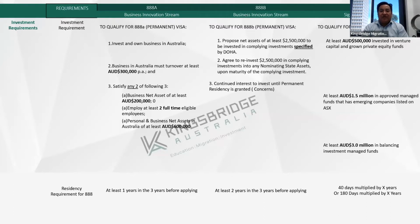You need to agree to reinvest the $2.5 million into any nominated state assets upon maturity of the complying investment. Now, this is the one change which has made things a lot different. In the past, everyone used to simply withdraw the money after the 4-year period, after buying the previous state bonds, and just apply for your PR. What the department wants to see now is a continuation of investment. So though I need you to hold the investment for 4 years before applying for your PR, they'd like to see your intentions to continue with the investment.